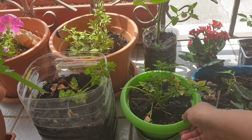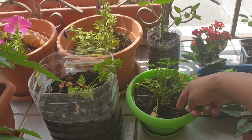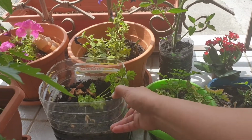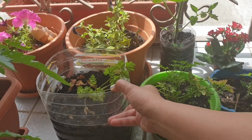So, lagi ko siyang kinukuhanan dahil lagi ako nagluluto ng spaghetti. So, ayan na siya. Lagi. Kaya, ang liit na. Ang dami niyang cut dito. Even this one. Ayan o. May new growth lang. Naubos ko na siya.